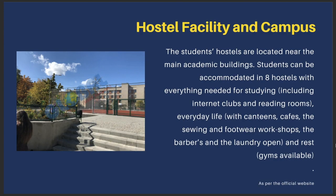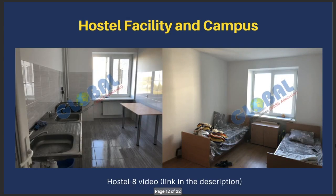So in this slide, we'll talk about the hostel facility and the campus. Like I said, except hostel number 8, all the hostels are at the campus and all the departments are at one campus. One of the biggest advantages of studying at Lviv National Medical University is that the hostel and all the departments are at one place, except if you're staying at hostel number 8, which is the best hostel in Lviv. Coincidentally, it's the best one, but it is a little far away.